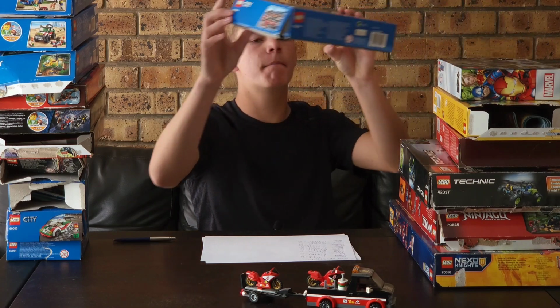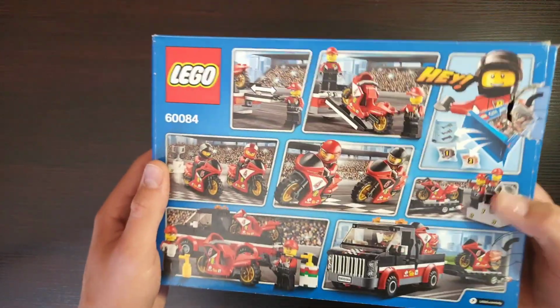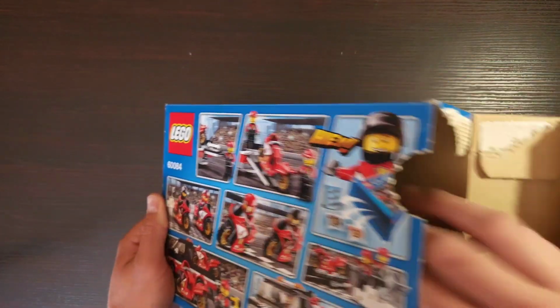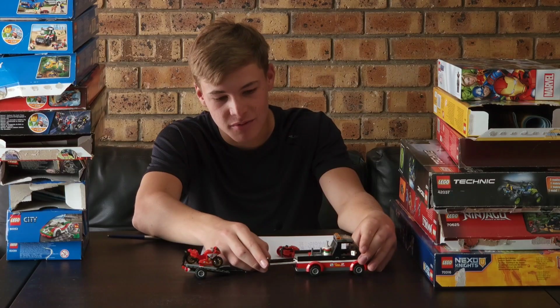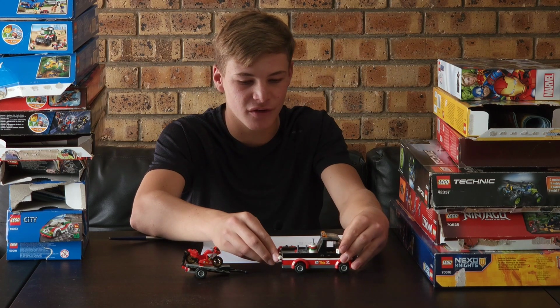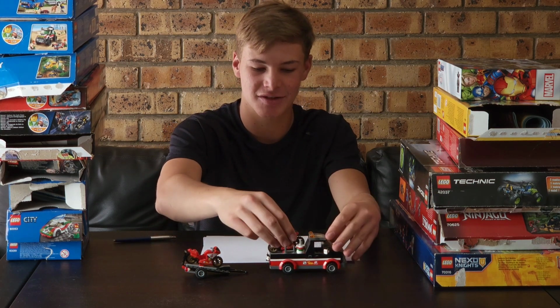Now this set is a perfect example of give credit where credit's due. No name, 60084. I mean, this is a really beautiful set. You can ride a bike up this thing. With a little bit of blue tack animation, it's going to be beautiful. And for a young boy, I think this was a rather interesting set to build.